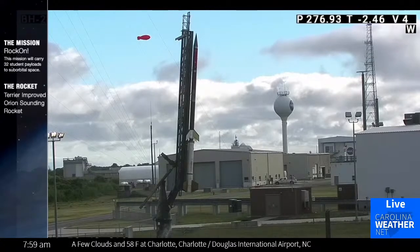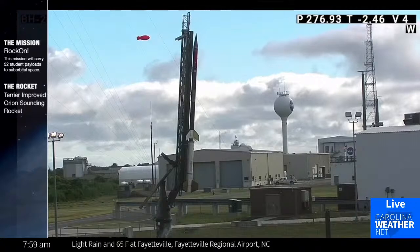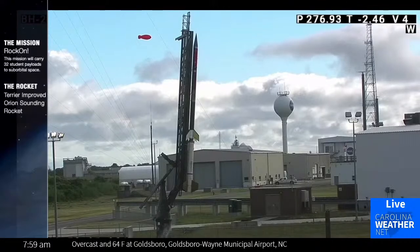So we're looking at a target in the sky that we're looking to fly at. Based on the winds at the ground level and also upper level, we will fly various balloons throughout the morning. That gives us the winds at up to 100,000 feet, and that will allow us to move the launcher to the right angles in order to hit that target in the sky.